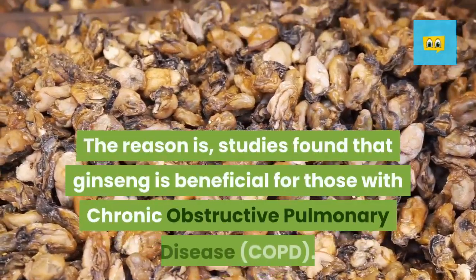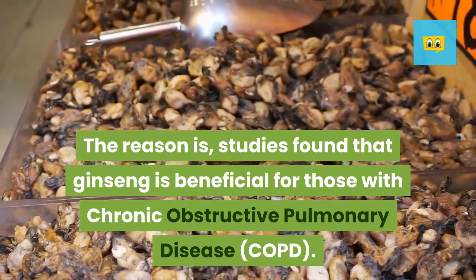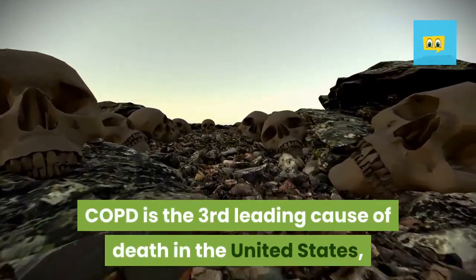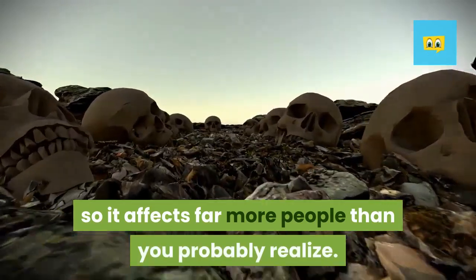The reason is, studies found that ginseng is beneficial for those with chronic obstructive pulmonary disease, COPD. And in case you weren't aware, COPD is the 3rd leading cause of death in the United States, so it affects far more people than you probably realize.